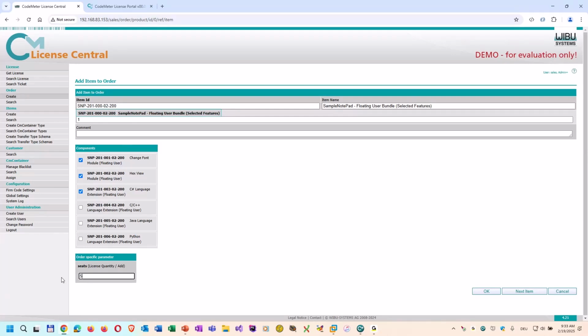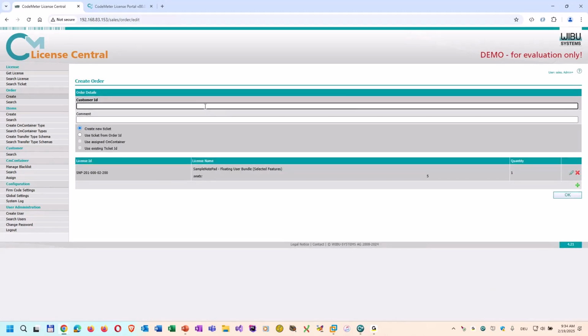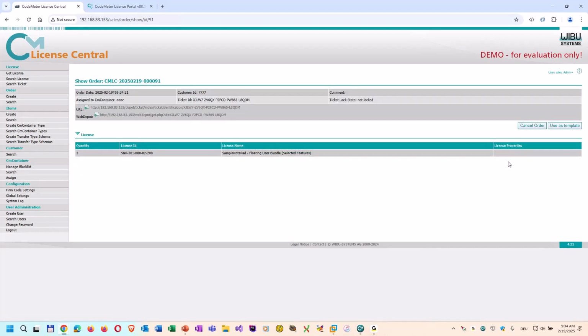Let's say we start with 5 seats. Due to the fact that we use the order specific mode merge, we only enter the value seats once, and then it will be written automatically to the major item and to the component items. I would not call them parent and child. So I click on OK. We need to enter a custom ID, 7777, for instance, and OK.